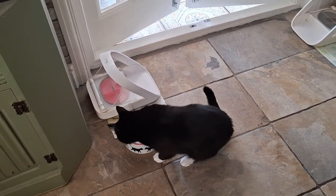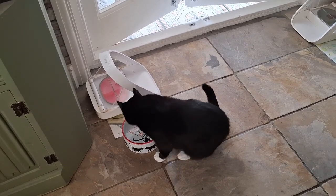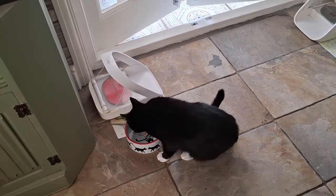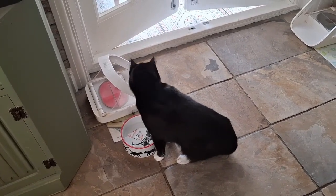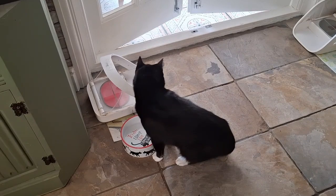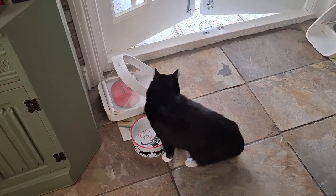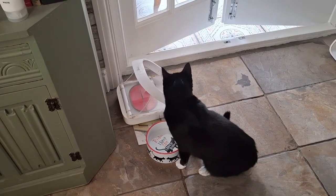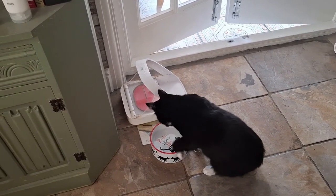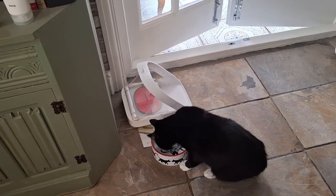We have to watch the eating habits because of Merlin having diabetes. If he sees the others eating, he wants to eat as well. And the young uns have faster metabolisms and get hungrier. We'll give them probably a late morning snack. He's such a good boy.